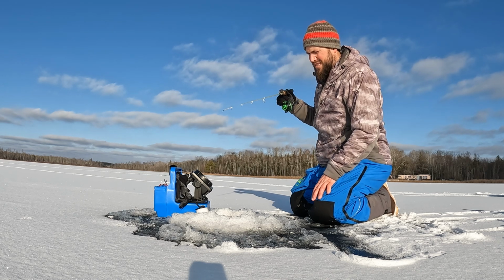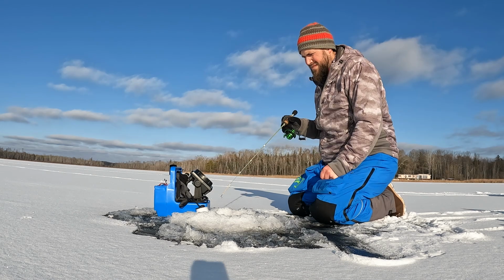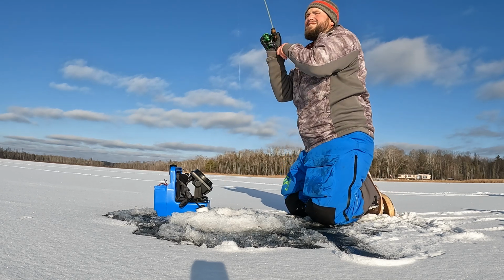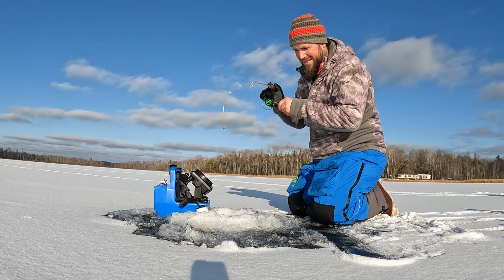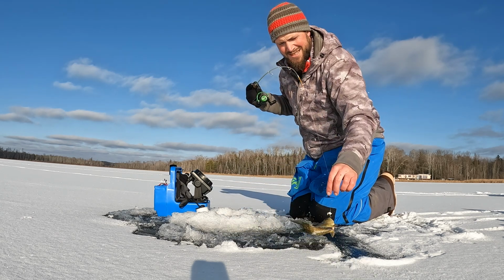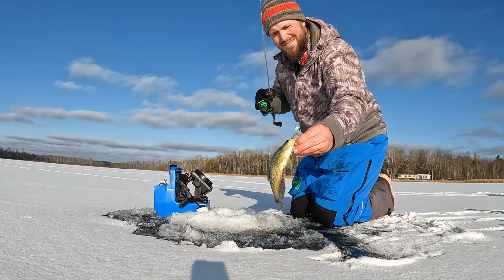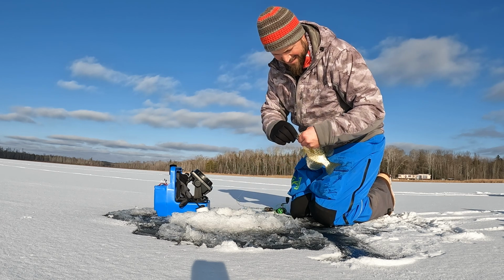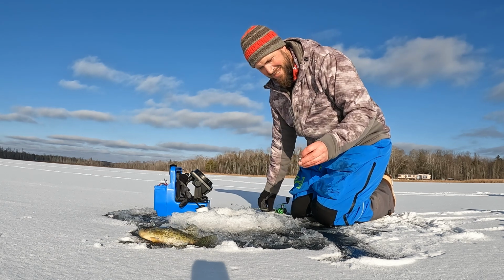Oh shoot, come on. There. There, that's a nicer one. 10 inch or so. What we're looking for. Tikka just got him right there. Right in the corner. That one will do.